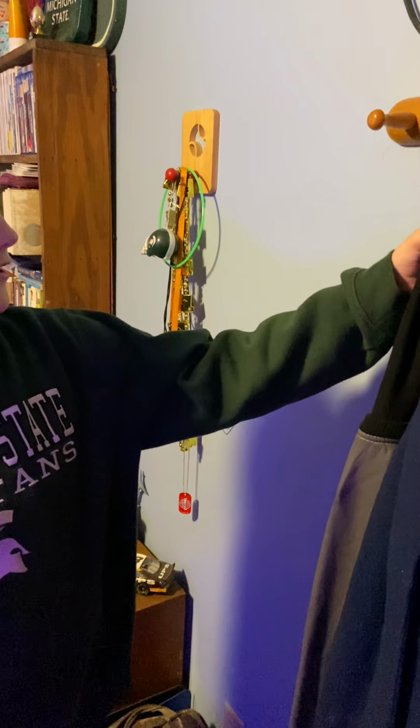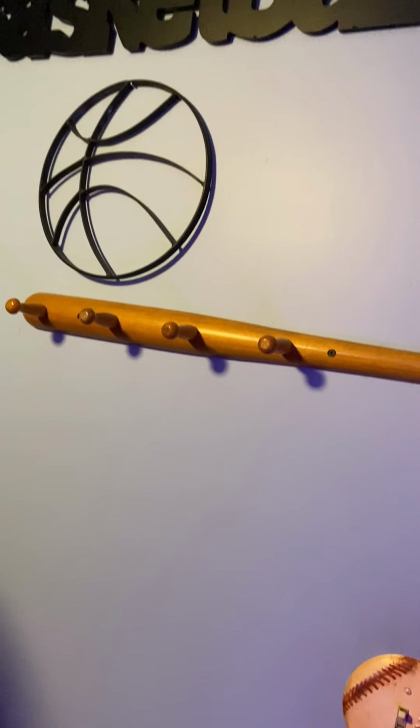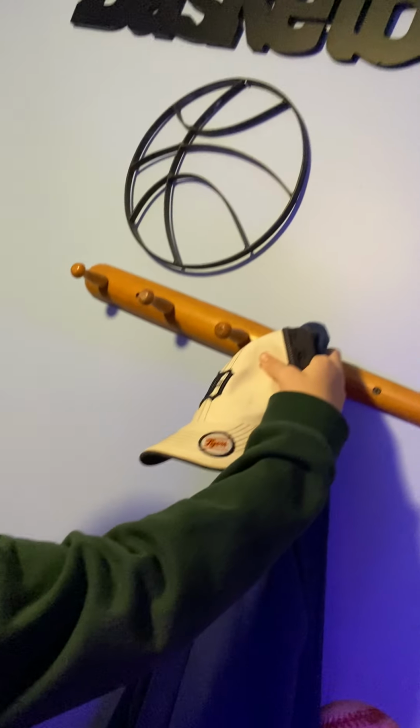But thank God it fell down, because this is my baseball and basketball hanger. Oh yeah, isn't it? Finally put up the basketball stuff, the baseball stuff.